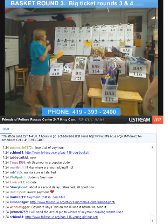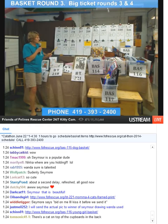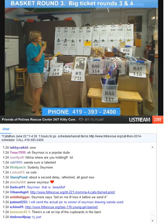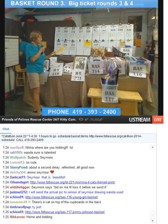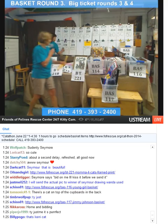113 is the Williams-Sonoma at $235. 114, the sewing basket, is at $160. 115 is the doggy one at $50. 116 is the young girl, $150. And 117, the Jimmy Johnson, is at $25.